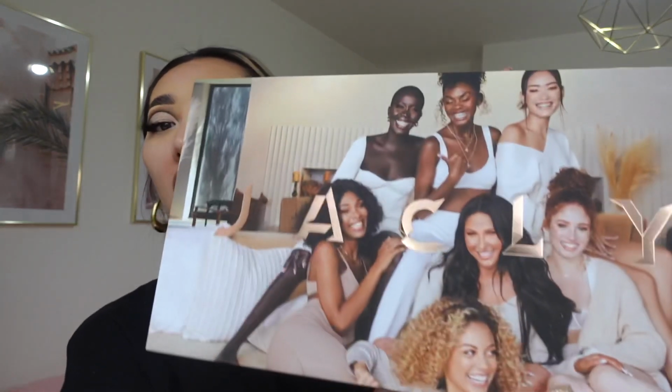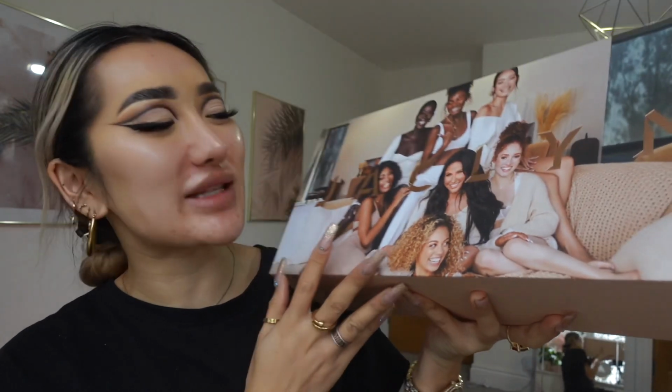How annoying is that? This box is so beautiful. I love the imagery of this. When I have a brand one day, this is the exact type of imagery that I want for my brand. So nice, so sleek, all shades of ethnicity representing.